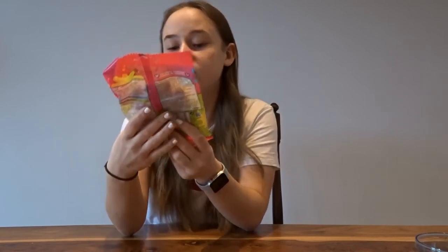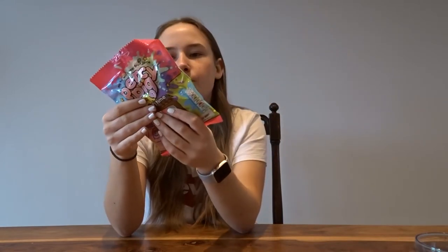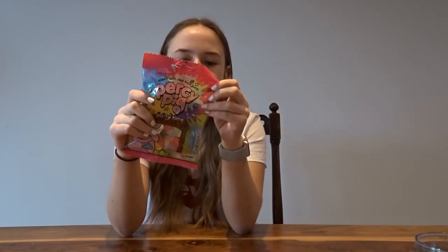The next ones I picked up are the Percy Pig Party Time. They've got many different sorts of Percy Pigs now in collections. So this is the Party Time, but you could have Percy Pig goes on safari, Percy Pig and his pals, Percy Pig and Fizzy Chews, which I've got those two. But there were other ones as well. Can't really remember all of them. But this one is the Percy Pig Party Time.